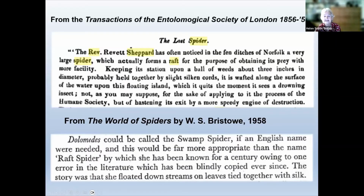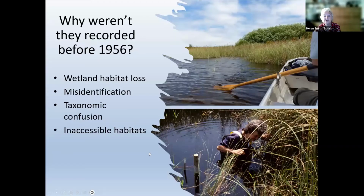He says the name that's been known for a century owes to one error in the literature which has been blindly copied ever since, and this is clearly the article he's referring to by the Reverend Shepherd. And he goes on to make out that Shepherd was saying that the spiders were building Kon-Tiki style rafts, which clearly they're not. But again, another sort of setback for trying to find the spider.